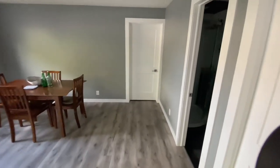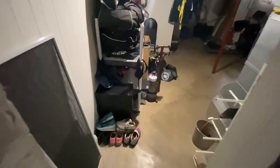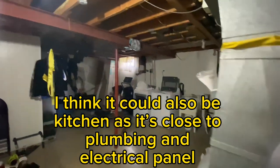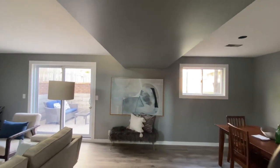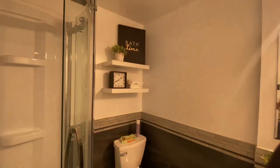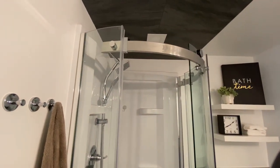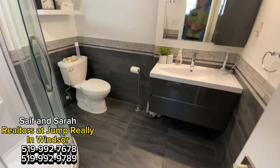So let's see what else we have here. This is gonna be storage. It's just basically a storage and laundry room. But it's high ceiling. If you finish some of this one, you could also be like a bedroom or something. So it's not bad. This is a full bathroom that's fairly new. Looks good to me. I like that. It's in really good shape.